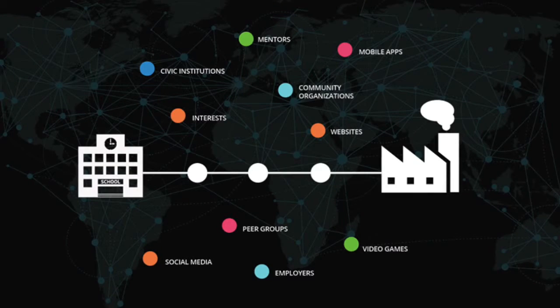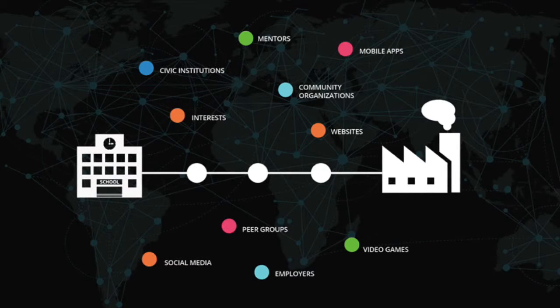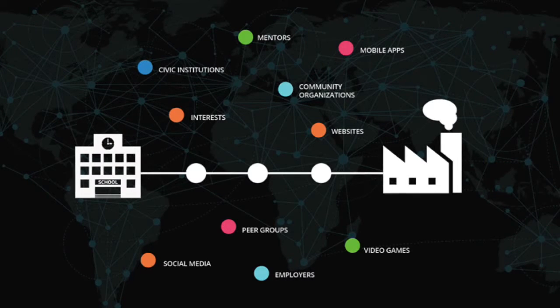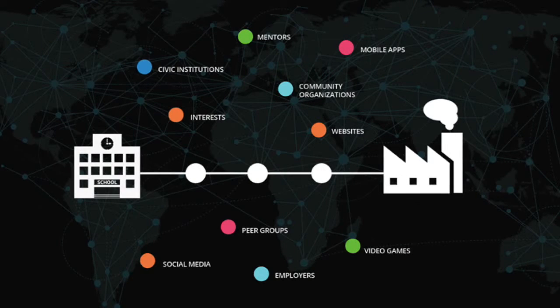Students in wealthier communities often have these pathways highlighted for them. The resources and tools are highly available to them, and they know how to leverage these tools to connect them not only from point A to point B, but between point C, D, E. They can navigate this world really well.